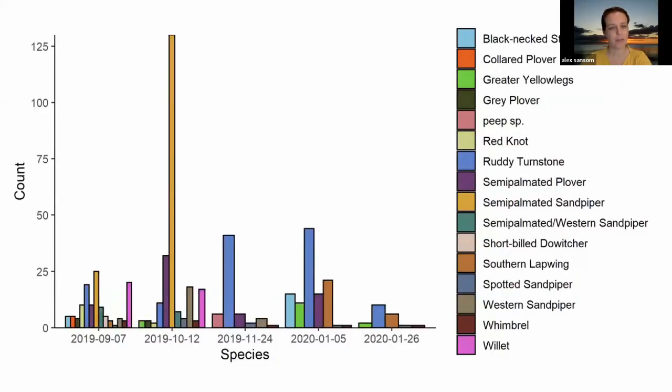At Temple in the Sea, we saw a really high diversity. The counts weren't as high here, but especially in the autumn, there were lots of different species. So it's a lovely site to go to see all the different species. It was a great place to practice bird identification.